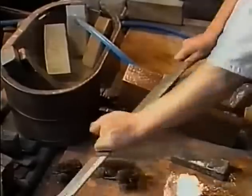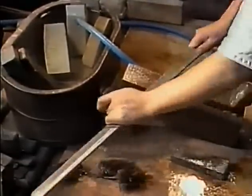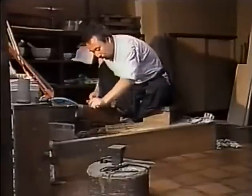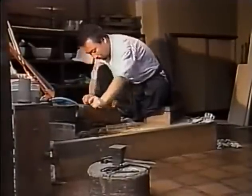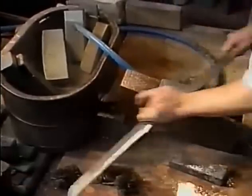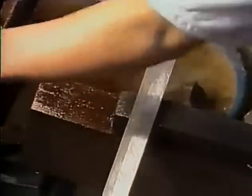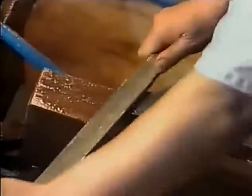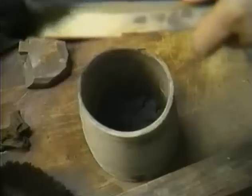This part of the process is finished with a whetstone. All surface oil is removed using an ash water solution, and the blade is then dried thoroughly.